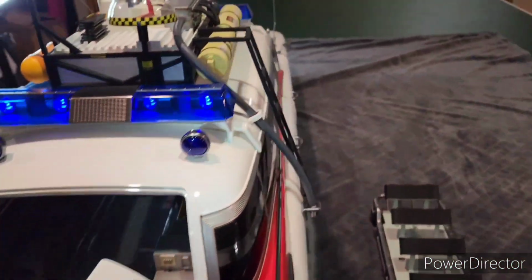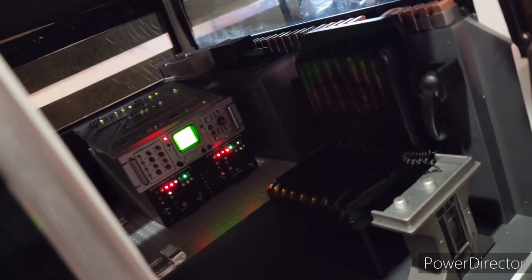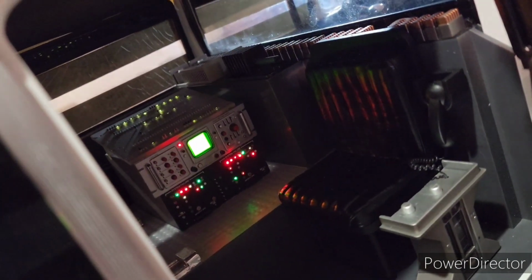Oh, what's that? I didn't notice that. Oh my gosh! You guys are seeing this for the first time that I'm seeing it. I didn't even realize that lit up.